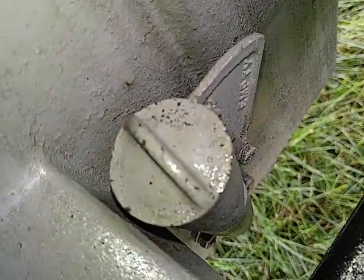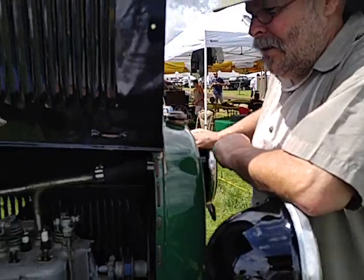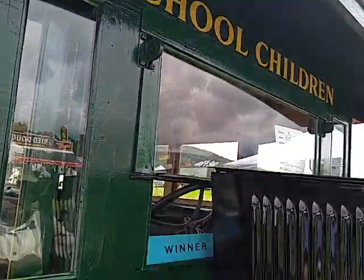We had 6 people riding this bus who rode it to school when they were kids. Yeah, I think I looked at this a couple of years ago, and I don't think I put the video on YouTube, but I will today. I've got it right on my phone. No more camera. School children, beware.